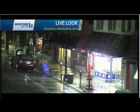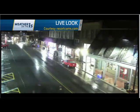There's a look during the 5 a.m. hour up in Boone, courtesy of resortcams.com. You look below the street light there, and it's a mixture of rain and snow at this specific time. A lot of mountain spots will pick up a quick shot of snow this morning as this system is rolling on through. In Greensboro this morning, there's what it looks like.